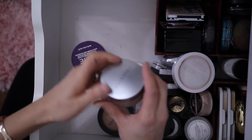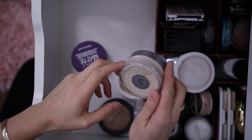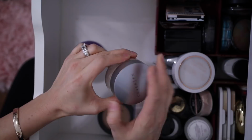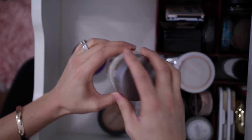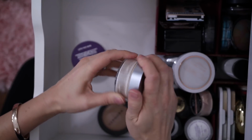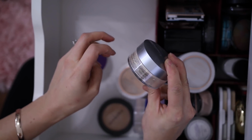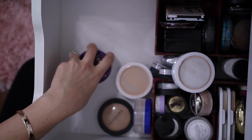So this is the Cover FX Perfect Setting Powder. I have translucent light. I don't like this. I know a lot of people do like this, but for me, this just, I don't know. There was something about the consistency and the way it set my under eyes. It just looked dry and kind of cakey, and I don't like this. I'm gonna get rid of that one.